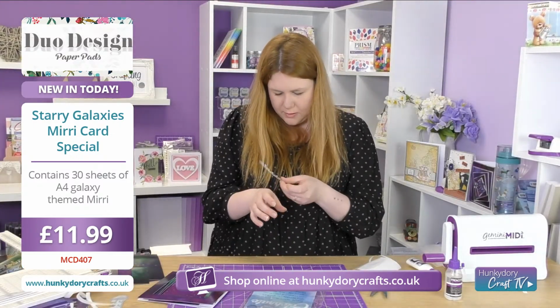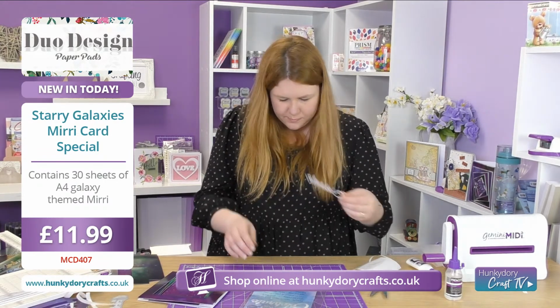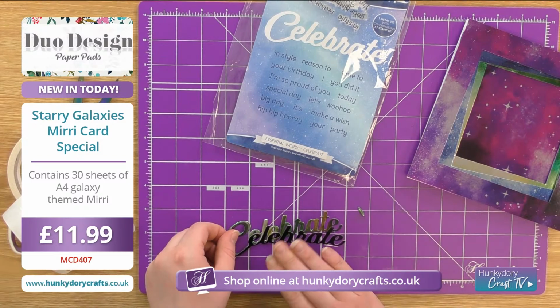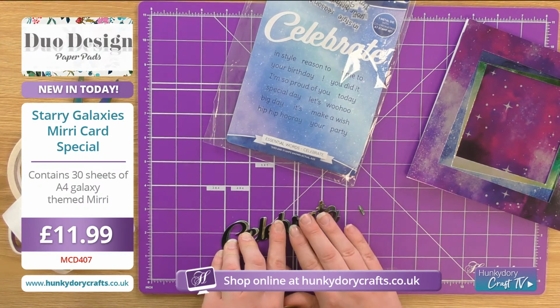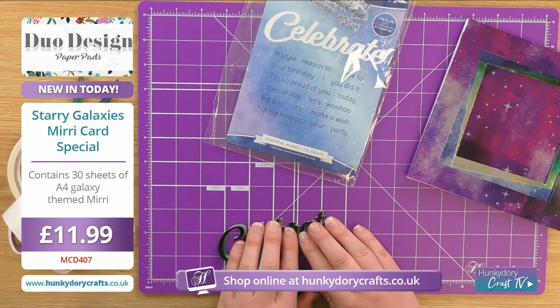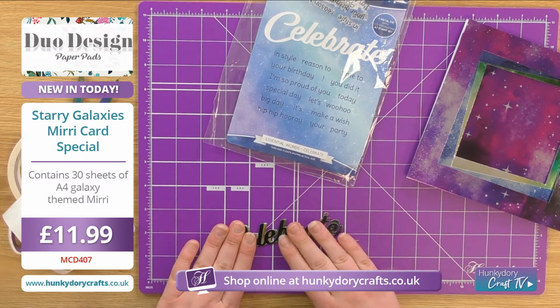I'm just going to put this on with some glue. And then we're just going to put it on so then we can still see that green underneath. So when you're doing that, Rachel, now to create that shadow effect, do you move the top one to the left or to the right, or do you move it up or down?